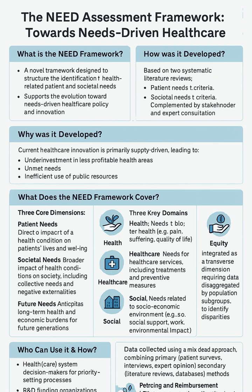And that's so important because the way things are now, well, it leaves big gaps. You mentioned antimicrobial resistance, but think about mental health, too. Our sources really point to these areas getting less investment than the need suggests. It's kind of inefficient how we allocate resources sometimes. Definitely inefficient. So to try and fix those gaps, the sources we looked at introduced the Need Assessment Framework. That's NEED: Needs Examination, Evaluation, and Dissemination.